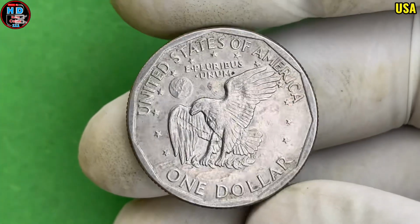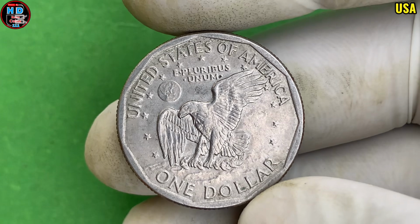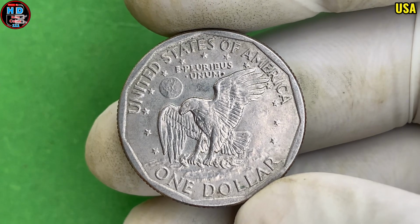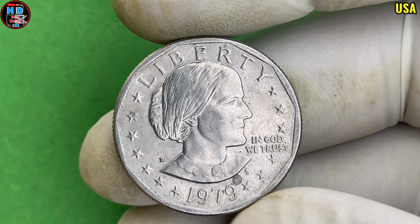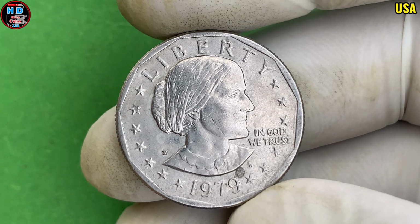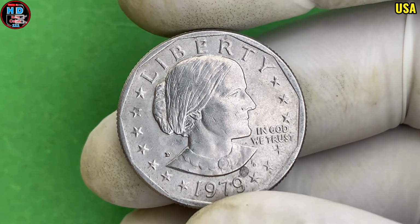This coin was meant to honor Dwight D. Eisenhower, the 34th President of the United States, who had passed away in 1969. Eisenhower was a World War II hero, a five-star general, and the supreme Allied commander during the D-Day invasion. He later became one of the most respected U.S. presidents, leading the country through an era of peace and prosperity during the 1950s.